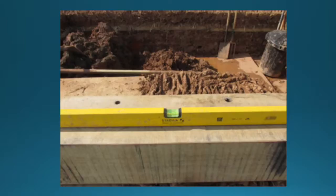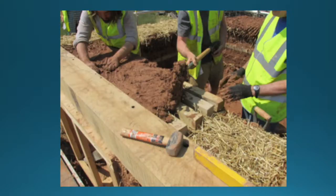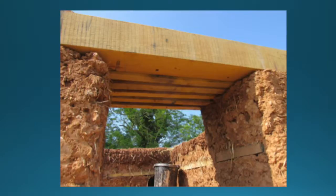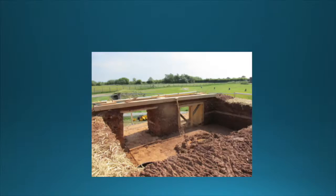So the wall plates are what is going to support the roof structure on top of the clay. As you'll have seen in the photographs, there are two different techniques in terms of the roof construction: the cruck, where the weight of the roof is taken down to the ground through the members, and the more conventional truss construction, in terms of what we see now. We went for a truss construction in the end. So that's the door opening and the window.